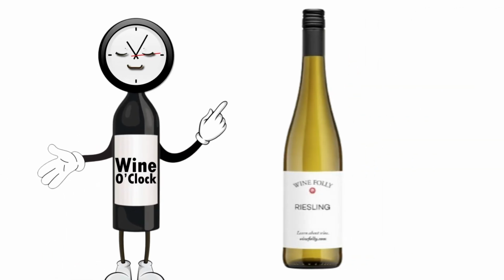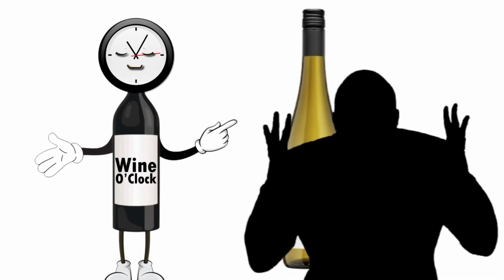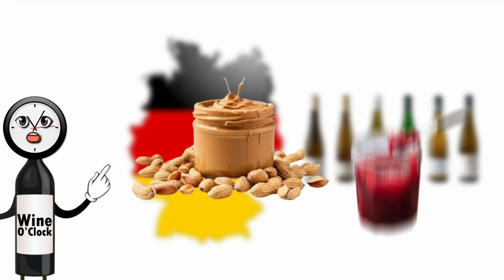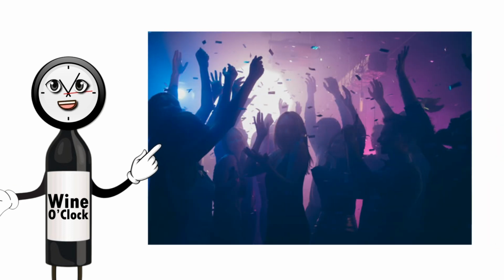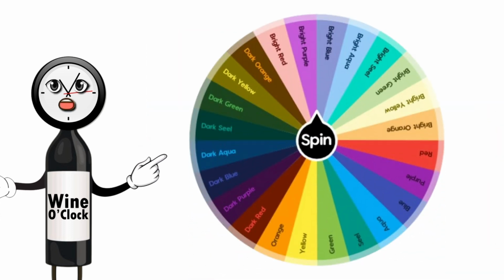Riesling takes the lead here, and honestly, who's surprised? Germans and Riesling are like peanut butter and jelly, perfect together. Expect stone fruit flavors like peach and apricot, plus a pop of citrus that keeps things bright and lively. Other grapes like Sylvaner and Pinot varieties sometimes join the party, adding their own unique spin to the mix.